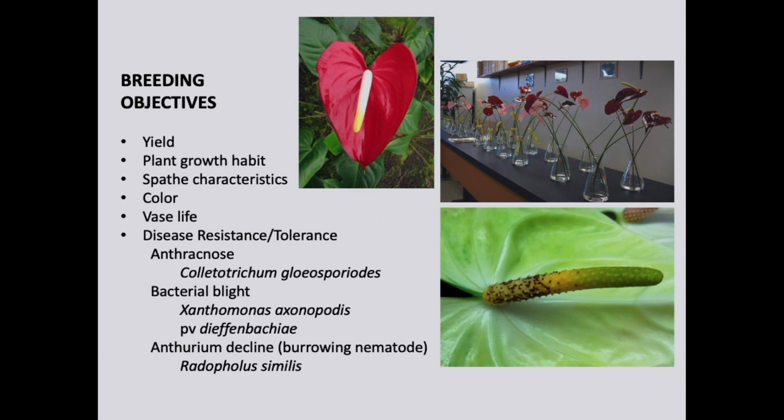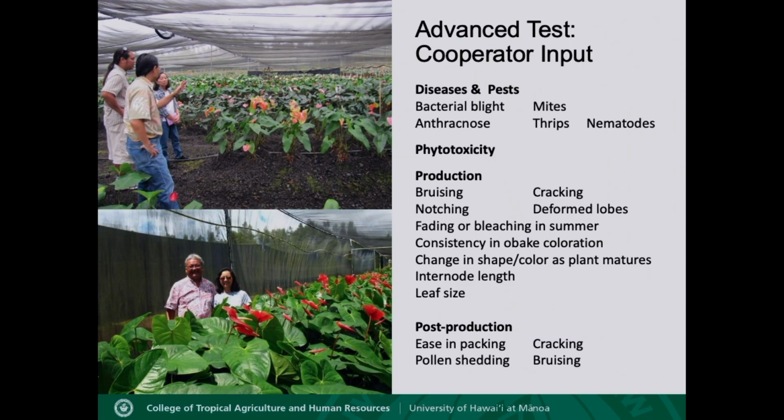So because we were primarily working on objectives that were grower-driven, we did not really consider what the designers wanted, or it wasn't on the top of our priorities for selection. So of course, we want high yield, compact growth, excellent space, and of course, disease and pest resistance. And that's what we received from our cooperators, that kind of feedback.